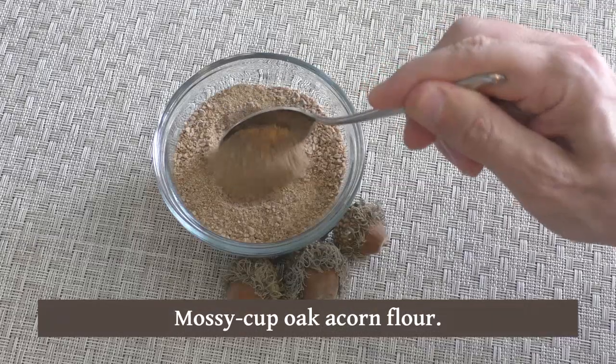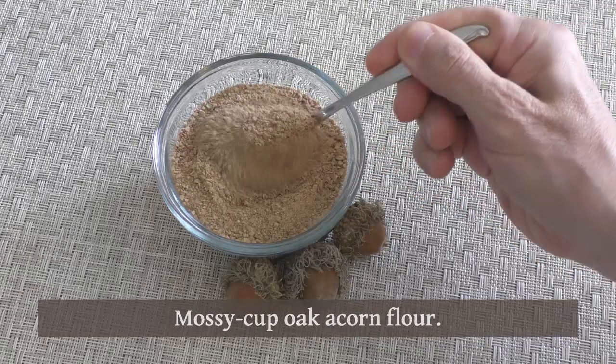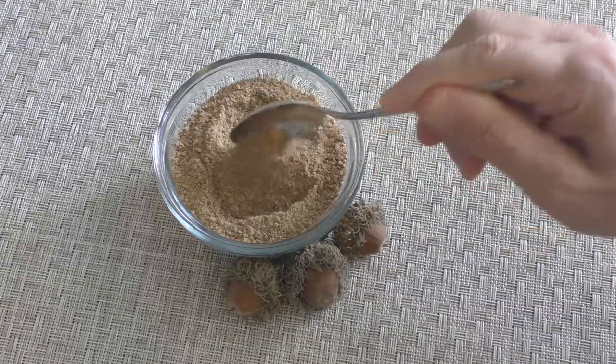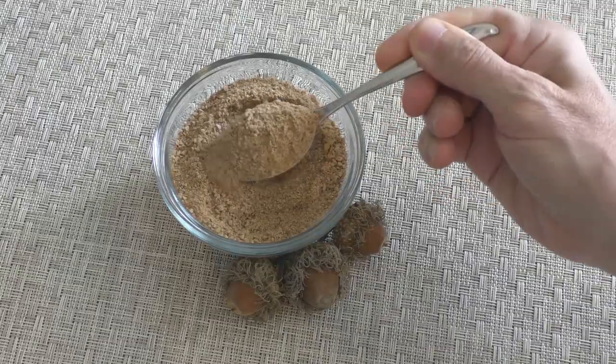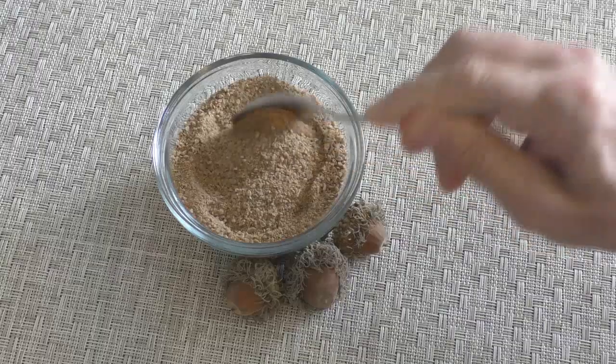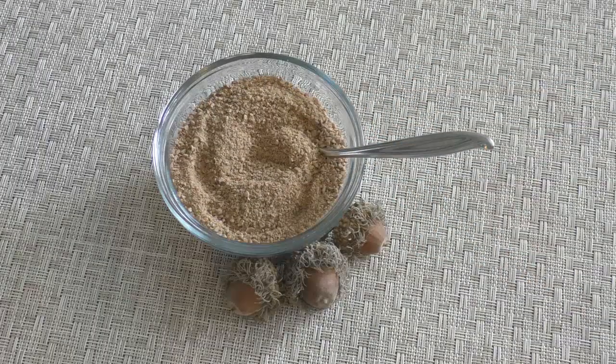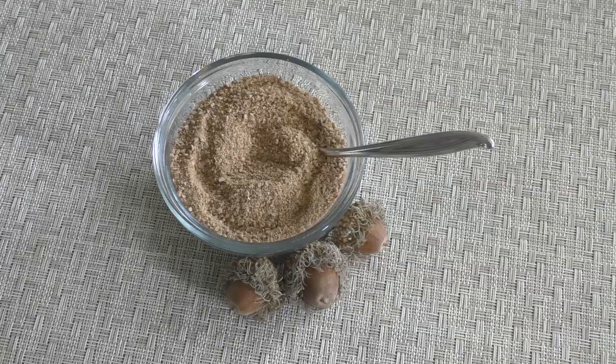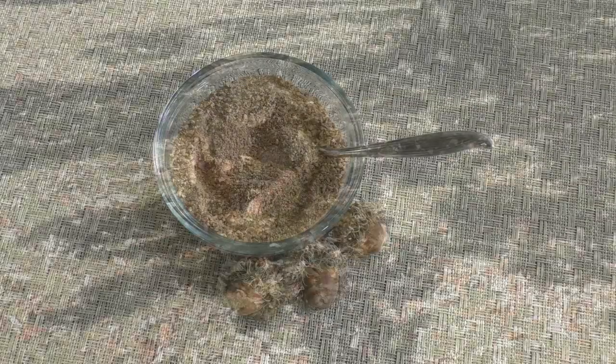Acorn flour is a versatile, nutritious, ready-to-eat food that can be stored for several months. And based on my experiences, I would say that it tastes very similar to hazelnut flour. Of course, if you've never had hazelnut flour, well, that tastes like acorn flour. And hopefully that clarifies things.